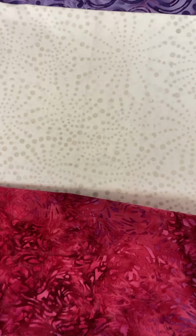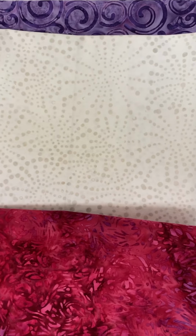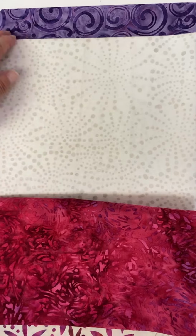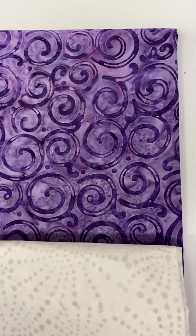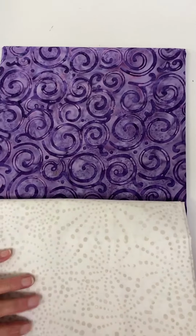And then we have basically a similar pattern to the flowers, but they're done with dots, and they just make these nice swirls. So this is kind of a tone on tone, an off-white with a darker brown, tan, whatever you want to call it, going through it.